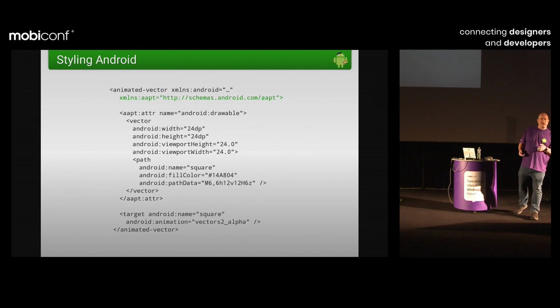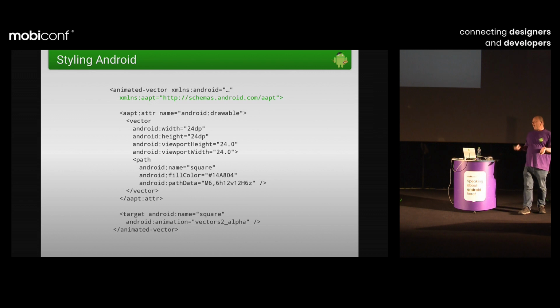Now, some of you may have heard of AAPT or seen it when your Gradle builds are running for hours and hours. AAPT is the Android Asset Packaging Tool. It's the bit that's responsible for compiling your resources, converting them into binary, and packaging them up ready to go into your APK. And this technique just uses that process to inline your resources into a single file.